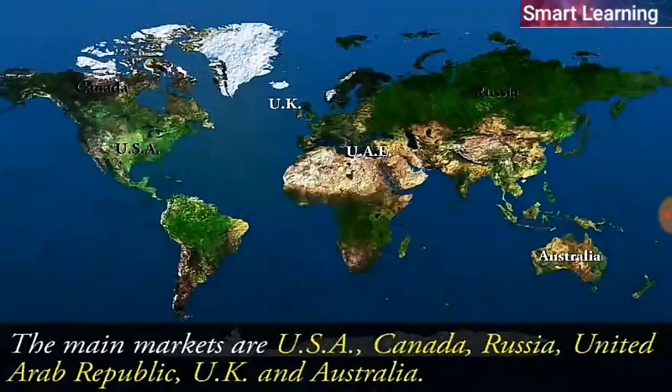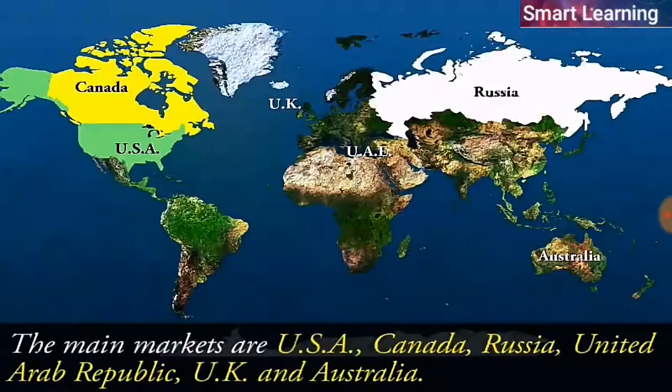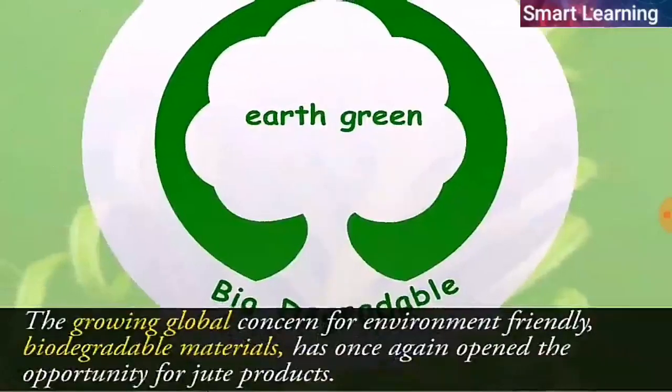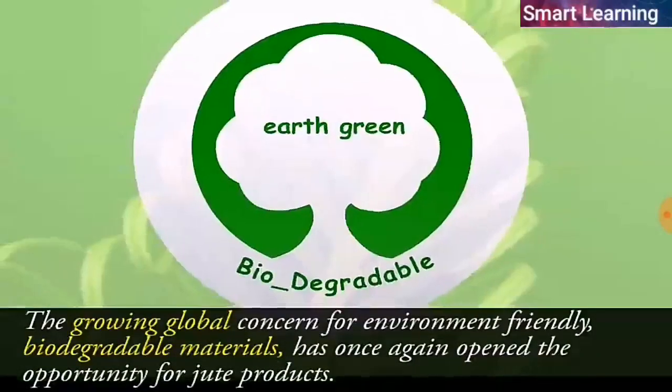The main markets are USA, Canada, Russia, United Arab Republic, UK, and Australia. The growing global concern for environment-friendly, biodegradable materials has once again opened the opportunity for jute products.